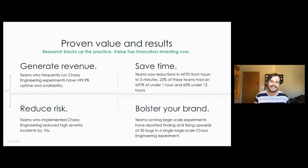And if we go back to this slide, it should look a little familiar, right? Generating revenue, saving time, reducing risk, and bolstering your brand. We actually ran a state of chaos engineering report not too long ago. And what we found was that on the revenue side of the house, the teams who frequently ran chaos engineering experiments have greater than 99.9% uptime, right? They're at that three nines or above, many of them at four. If you want to get to five, we've seen some five, right?